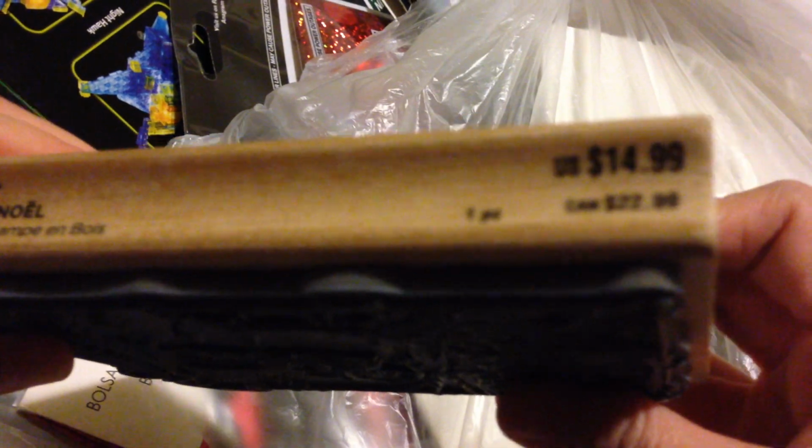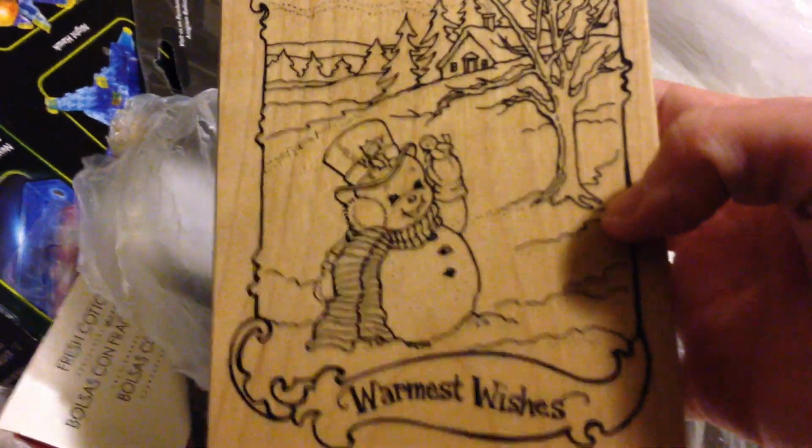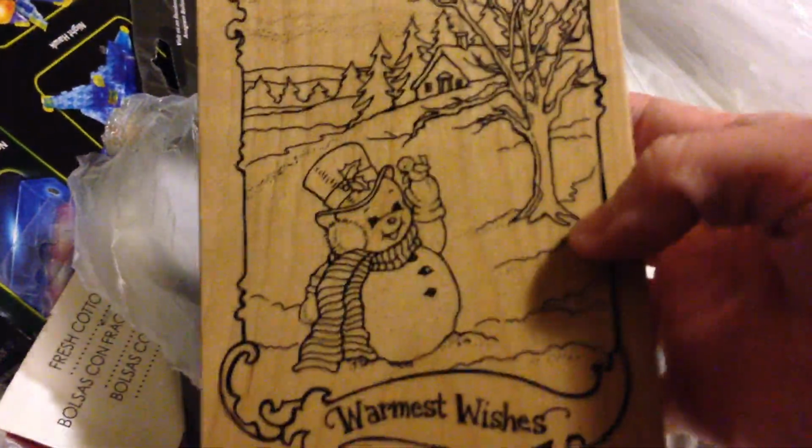Another one is a stamp. Oh no! Wow, it's a stamp. Amazing, nice. It's $14.99. See? Great. This is nice. This is really good for cards. A Christmas card. It's warmest wishes. Wow. So far, so good.